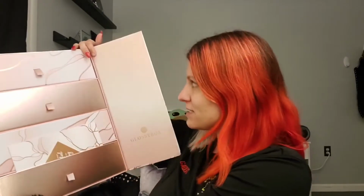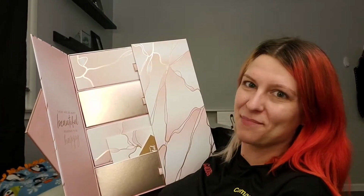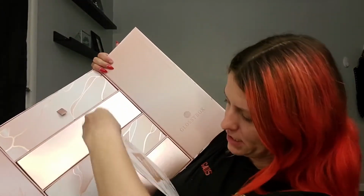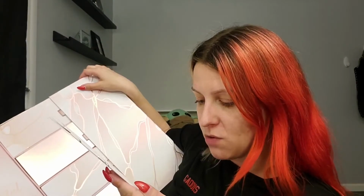So this is what it looks like on the inside. If I can get in here for you, like this. Okay, this isn't that heavy, but it's heavy. On this one side it says there are so many beautiful reasons to be happy. That's so true. Be happy, y'all. And on the other side it just says GlossyBox. It says spoiler alert, all products are revealed inside. Don't want to ruin the surprise, save this until the 25th. So I'm assuming that will tell me everything, obviously, so we're not gonna look into it.